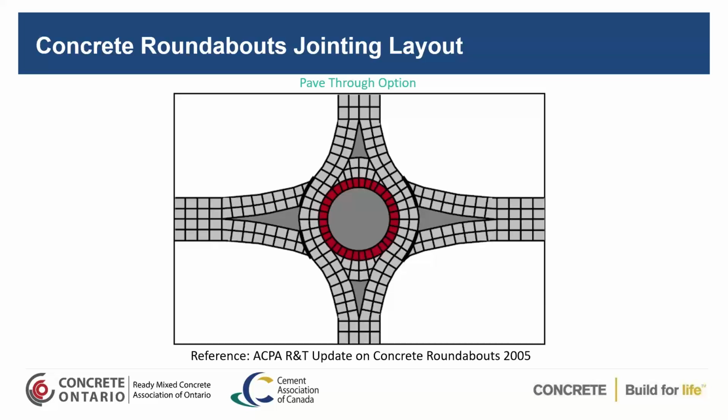There's a pinwheel process too, which is explained in the ACPA presentation. So I would recommend highly, if you're very interested in concrete roundabouts, and specifically just the jointing side, that you go and take a look at their presentation.